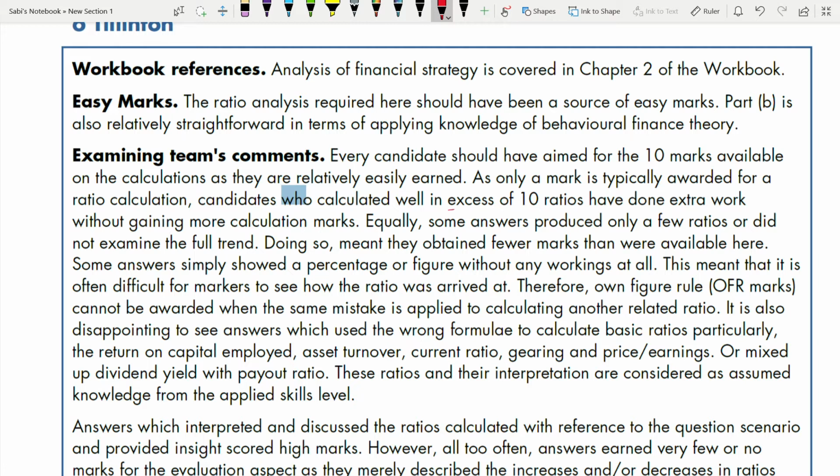More than 10 ratios is not needed, because only 10 marks are there. So if you have done more than 10 ratios, don't think that you are going to get extra marks, because calculating too many ratios and writing very little discussion will not give you marks. It has to be balanced. Your ratios have to be balanced with your discussion. 10 discussion points, 10 ratios. That's it. Equally, some answers produced only a few ratios or did not examine the full trend. Doing so means that they obtained fewer marks than were available.